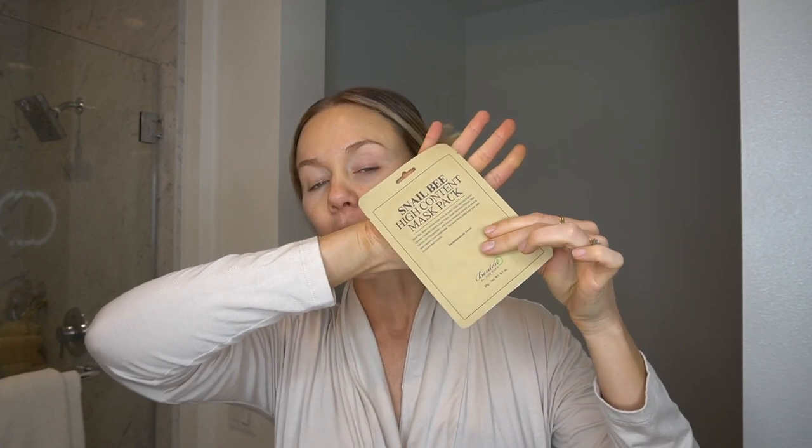Then I have been loving these Snail Bee hydration masks from Benton. If you're feeling extra dry, this is a great way to add hydration without breaking out the skin. You can buy a 10 pack on Amazon for pretty cheap. I think every pregnant woman should have a sheet mask in their arsenal, and most are not clean.